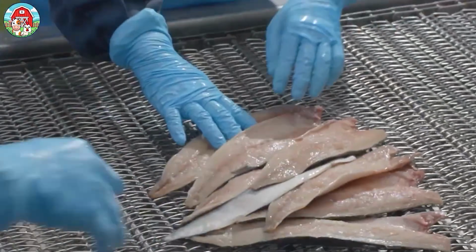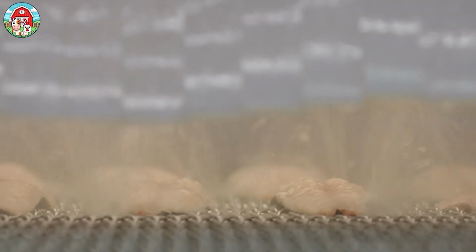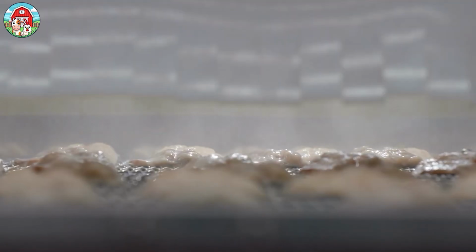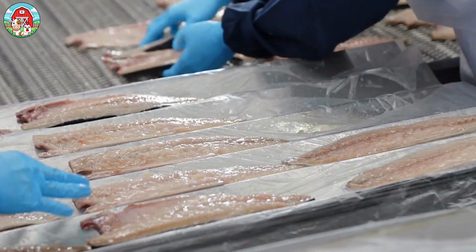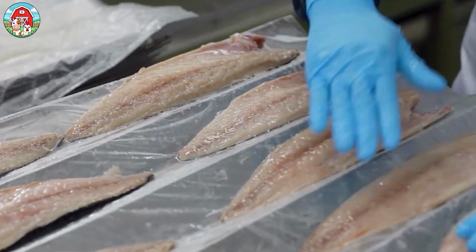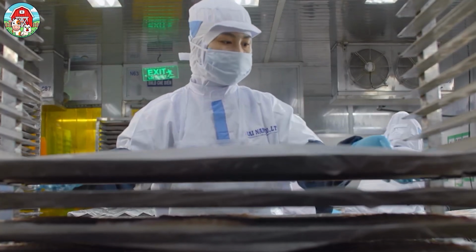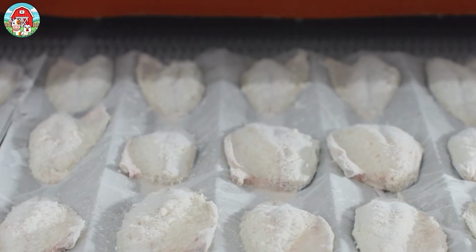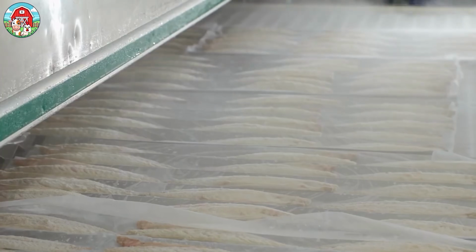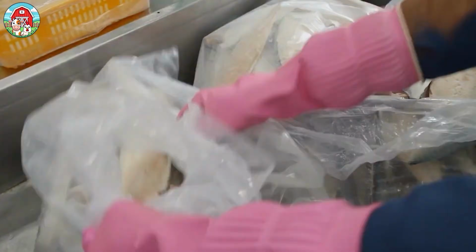After filleting, the pieces go through a second rinse, ensuring the cleanest, highest quality mackerel possible. The clean fillets are flash frozen once again. Then, they are carefully weighed and packed into boxes, ready to travel to kitchens and restaurants all around the world. Some factories freeze and pack over 50 tons of fillets per day.